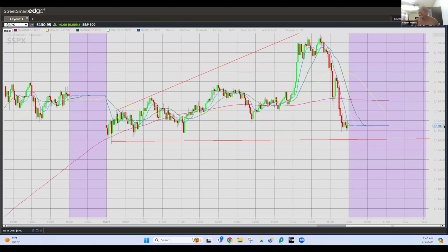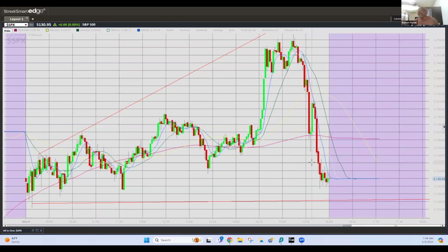Okay. Here we go. I'm going to start with yesterday's trade. And to do that, I got to show you the chart. So let me switch over and show you this chart. In yesterday's trading, I didn't get into this trade until about 12:15. And this is the trade for the whole day.